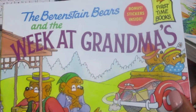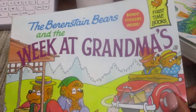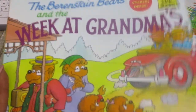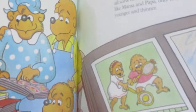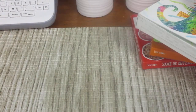Next is a book that I'm sure they'll like, because they spend a lot of time with my mom, which is their Nana. It's Week at Grandma's, and it's got a sheet of stickers. We love the Berenstain Bears around here. This is just going to be a really cute book. I like the Berenstain Bears because I feel like they're very wholesome. And of course there's tons of Berenstain Bears books.